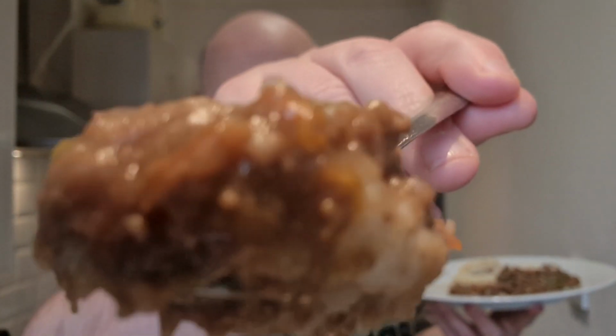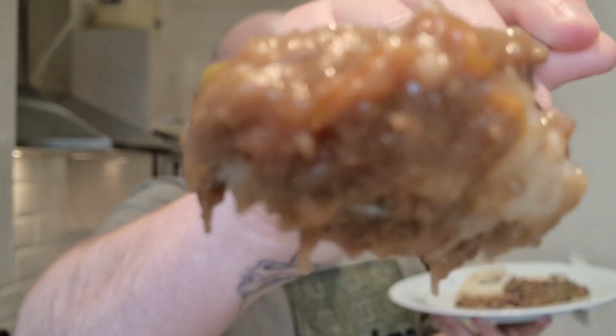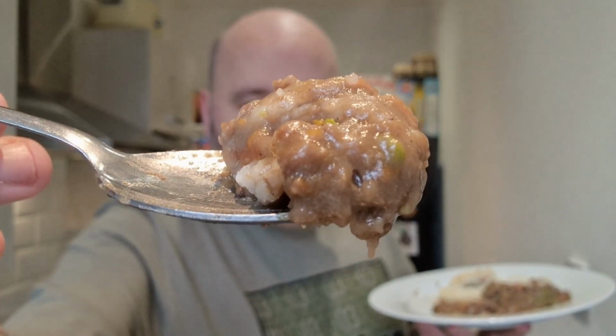However, it's got a nice flavour. So that's the mince there. It is very hot still. It's nice actually. It's really thick gravy. You can taste the mince, and the peas and carrots are a good addition. It all goes together quite well.